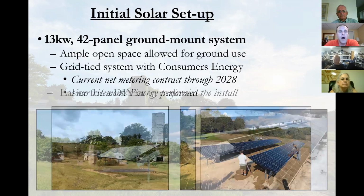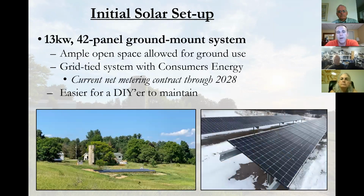So one of the reasons we went ground mount is, obviously, I take a lot of pride in DIY and maximizing the money that we're bringing in. And so that's a fancy way of saying I'm kind of cheap. So I like to do things on my own. It's not just for the money. I get a strong sense of pride from maintaining this house and this property and doing things on my own. It's very pride driven.